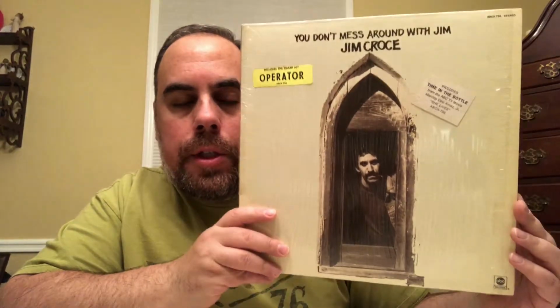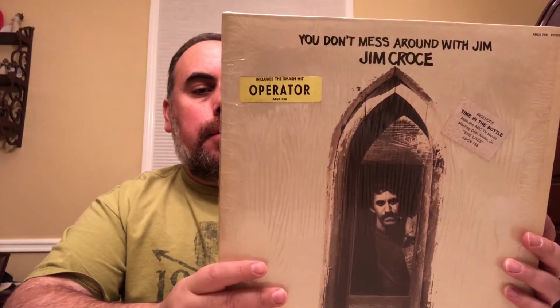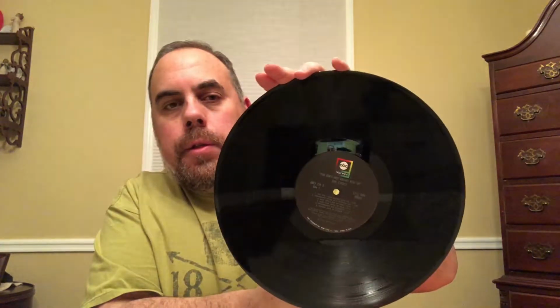Next, You Don't Mess Around with Jim, Croce. This came out in 1972. Time in a Bottle. Yeah, You Don't Mess Around with Jim. I'm sure you're all familiar with this one as well. Like I said, these have yet to be cleaned, so I haven't played them yet, but I'll get to that eventually.